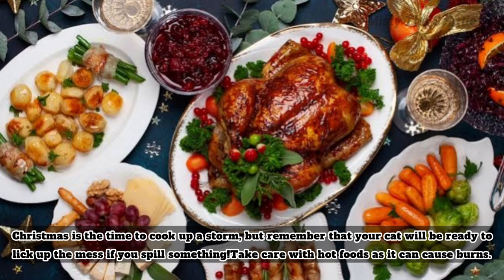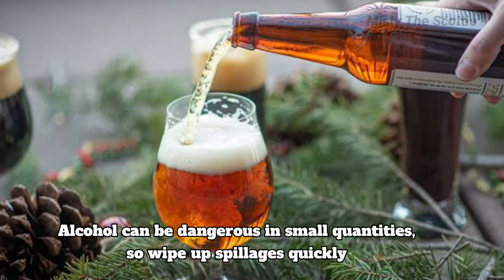Christmas is the time to cook up a storm, but remember that your cat will be ready to lick up the mess if you spill something. Take care with hot foods as they can cause burns. Alcohol can be dangerous in small quantities, so wipe up spillages quickly.